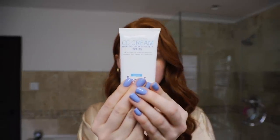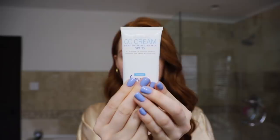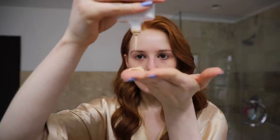I like to go in with the Daily Correct CC Cream from Supergoop in the shade Fair Light. It's so light. And honestly, I only have a little bit of discoloration on my face that I need to cover. Like my nose is a little red and then I've got like this little mark right here. So for the most part, I just like to go in with this. I grab about that much. But it's SPF, it's very moisturizing. I do already have my skincare and my SPF on, but this is a great way to double up.